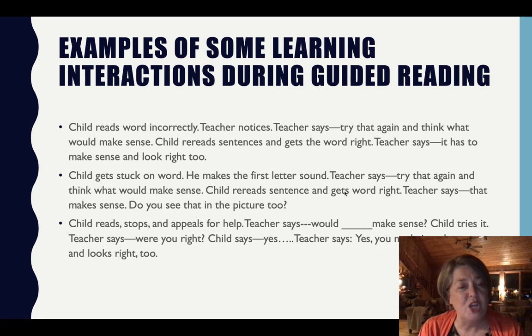Okay, so if the child is reading a word incorrectly and the teacher notices it, the teacher might say something like, try that again and think what would make sense. Then the child might reread it and get the word right. And then the teacher might say something like, it has to make sense and look right too.